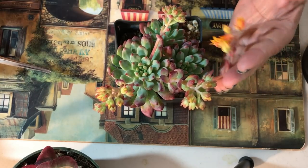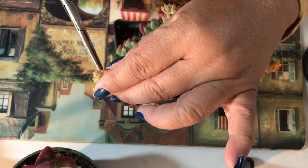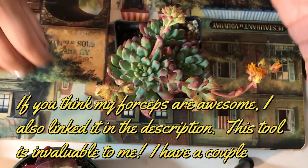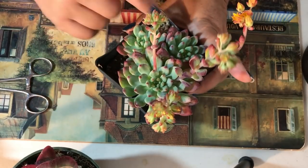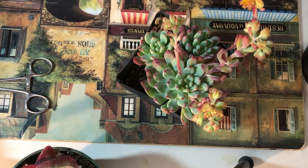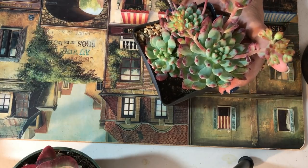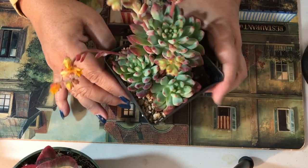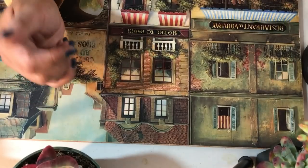Look, there's flowers. It's flowering right now, which I'm so excited about. Because I just know that I can probably start this out from seed. Maybe I'll experiment. She is a collector's item. Very, very unique with the red tips and everything. Yeah, that's another one. Okay, where's my next one?